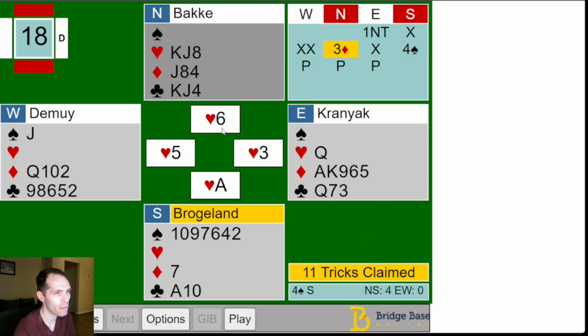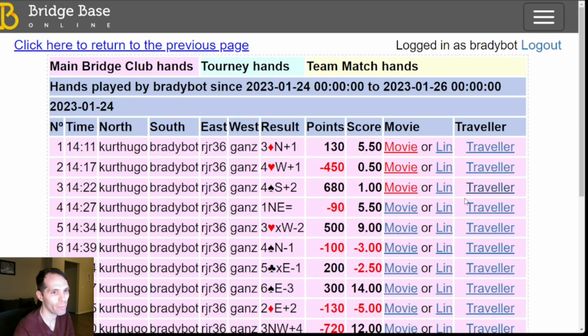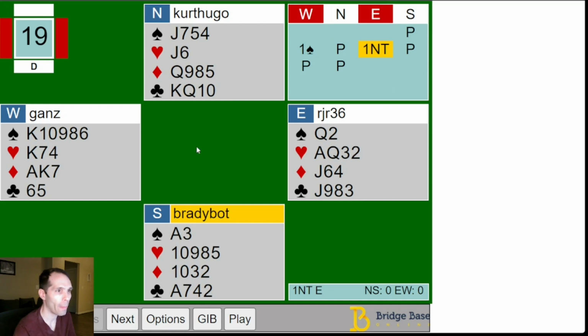11 tricks. That might be a Vugraph error, because it looks like all South needs to do is play a club to the king and a heart, pitching a diamond, to make 12, which is what I did. So maybe that's a Vugraph error. Okay, so that was board 3. Let's take a look at board 4.